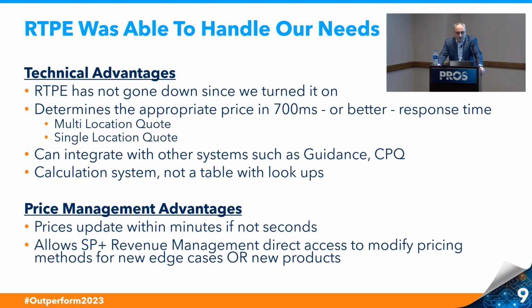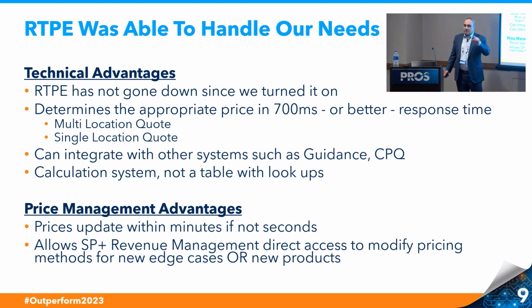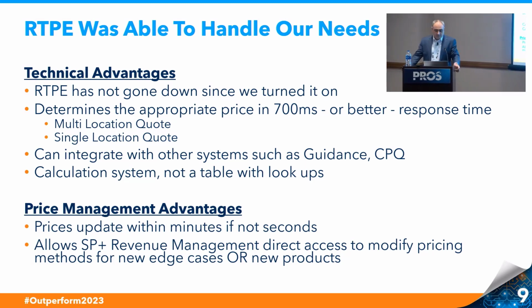Price management advantages for us. Prices update within, in reality, seconds. So we put in the prices, we built our own price management system where you store the rates, and then it updates RTPE fast. The only reason it takes minutes is because our systems are delayed in sending it out. But as soon as we get it into the system, it's firing the new prices to customers right away.